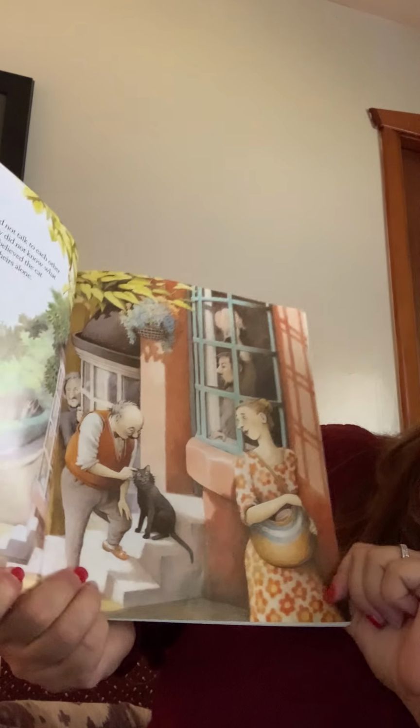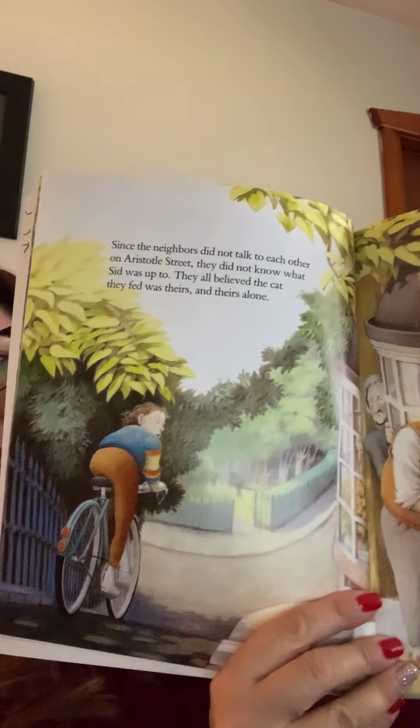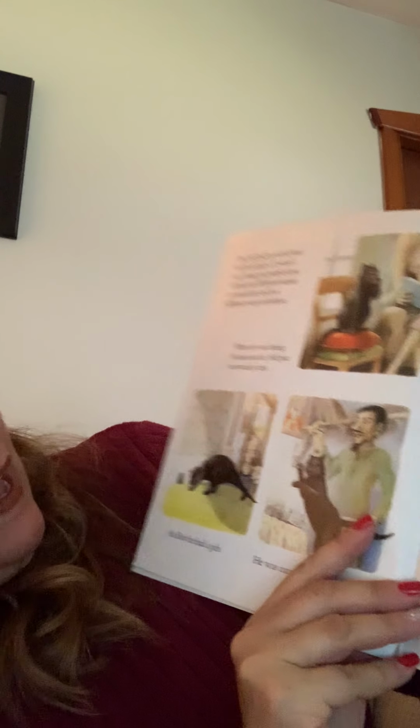Since the neighbors did not talk to each other on Aristotle Street, they did not know what Sid was up to. They all believed that the cat they fed was theirs, and theirs alone. Oh my goodness. But Sid had to work hard for his dinners. It wasn't easy being 6 people's pet. He had 6 different names to remember and 6 different ways to behave.